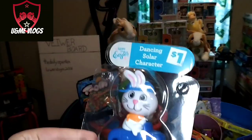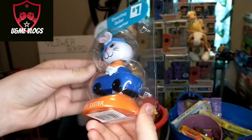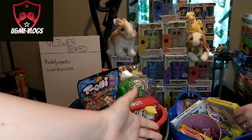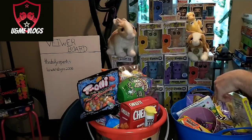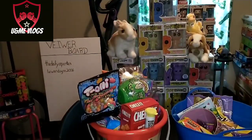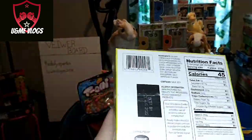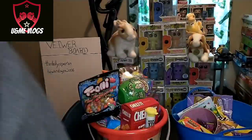Anyway. All right, so this is cool, this is cool. A rabbit and a car. It's a solar dancing thing, so awesome. I enjoy that. Oh, he's got his blue bucket basket, and I got my Avengers bucket. Chocolate-covered marshmallow bunnies. What? Interesting. Yeah. All right. Gonna have to try those.